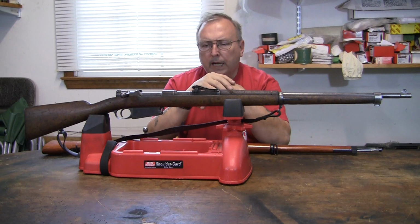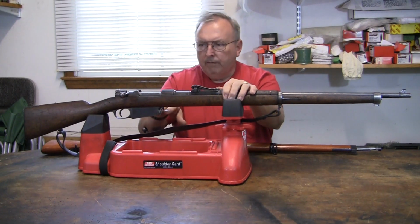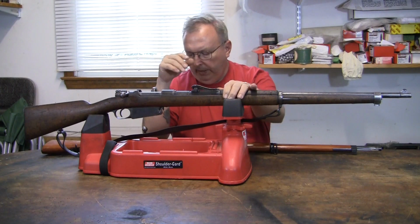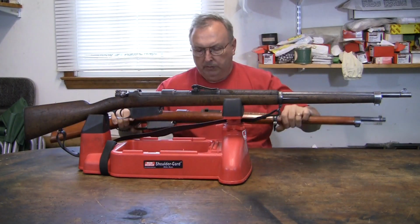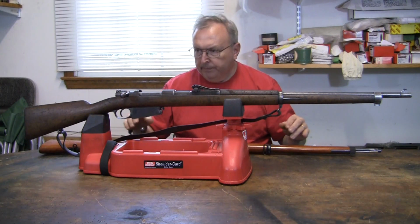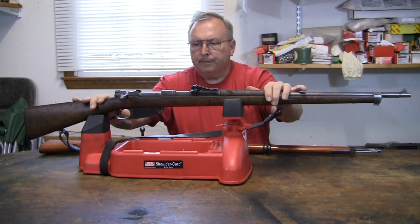Well, by 1891, Mauser made another variant, which used the same magazine and bolt system, and I covered that in detail when I did a video on this rifle here, the 1891 Mauser. I'll put a card to that, and you can go and look at the old videos. So, what's the story on this gun?